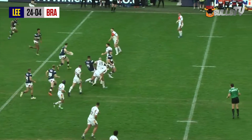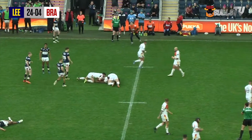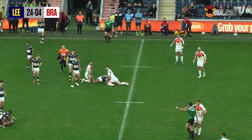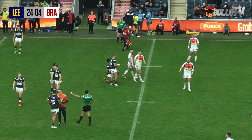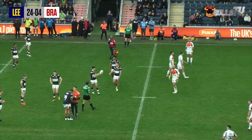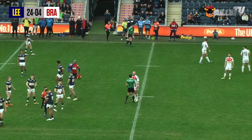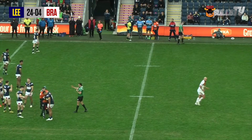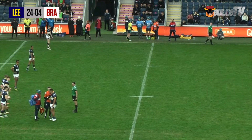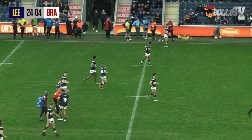O'Connor in at dummy half. Now it goes out wide towards Leon Ruin. Ruin's brought down, and Bradford have conceded another penalty here because a Leeds player's gone down off the ball. And that's Leeds 7 on the penalty count, Bradford 4. And more defensive pressure for the Bulls to absorb here. Leeds 24, Bradford 4 here. We've had 10 minutes gone in this second half.